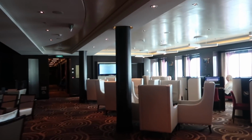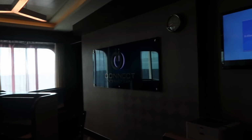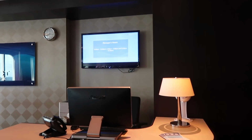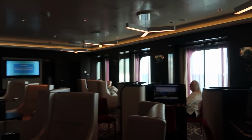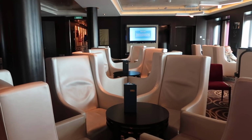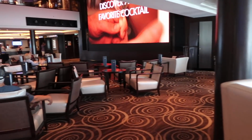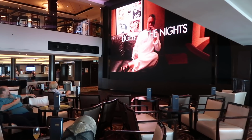And then on this side, you have an internet cafe. It's called Connect Internet Cafe. Here's the desk of the internet manager if you have any problems with your Wi-Fi package. And if you didn't bring a device and you want to actually sit at a computer and check something, here's where you come to do it. Again, more great seating. And these chairs can be turned when something's going on right here. But they've held a lot of fun activities right here in the atrium, and they show movies at night.